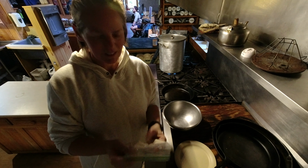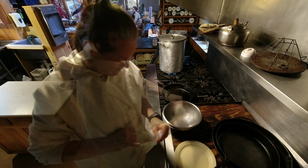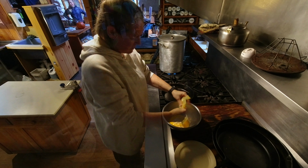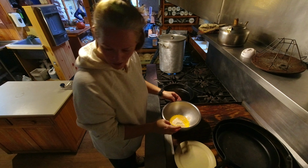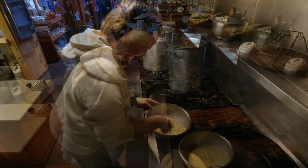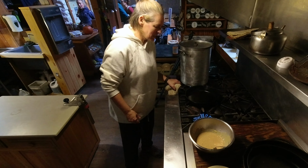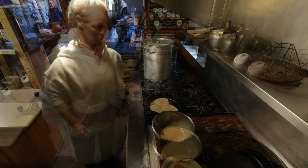Some pancake mix here. This is like Kodiak cinnamon oats. I think it's sort of a whole grain. Dump that in. In this bag I have eggs and I'm going to dump that in. And then after that I just need water or milk. I'm going to use water. Go, pancake, go.